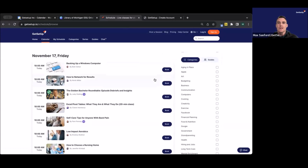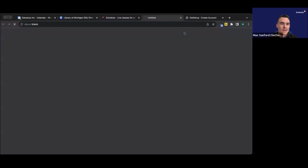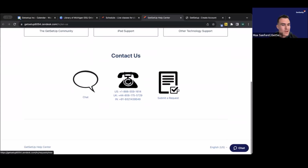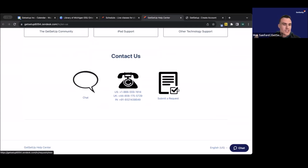The other thing I wanted to call out on this page is our help center. So up on the top right-hand side here is the GetSetUp help center. So this is information on really how to get in contact with our support team. Our dedicated support team is available through chat, email, and by phone. So that contact information is here on this page as well.